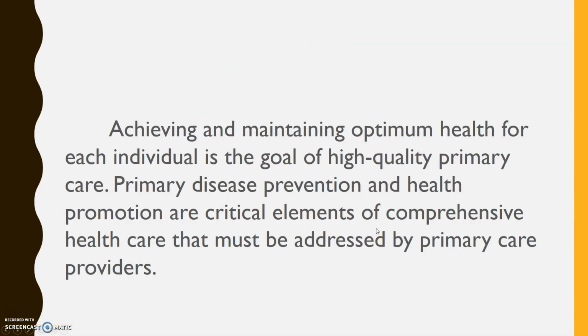Achieving and maintaining optimum health for each individual patient is the goal of high-quality primary care. Primary disease prevention and health promotion are critical elements of comprehensive health care that must be addressed by primary care providers. So, health screenings and immunizations, along with health risk assessment and education about a healthy lifestyle, form the cornerstone for primary prevention and health promotion activities in primary care.